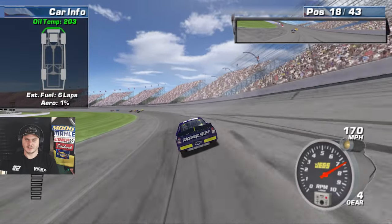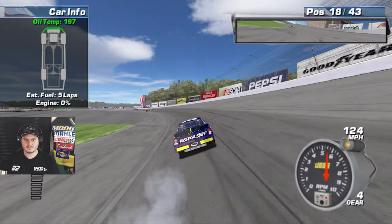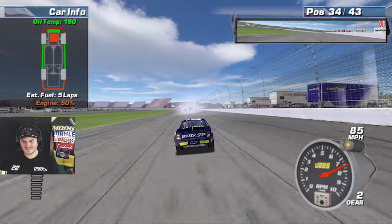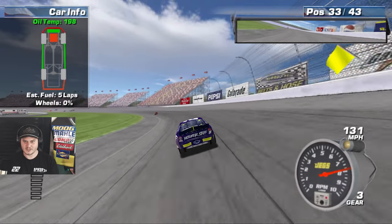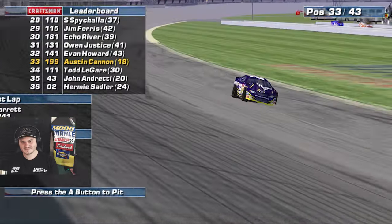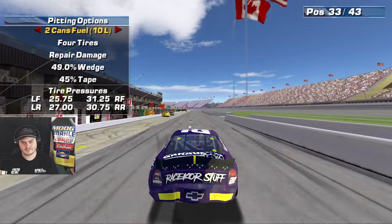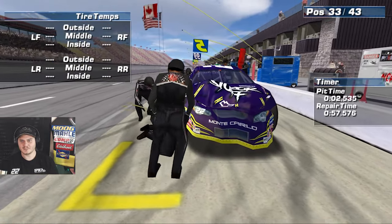Come on, dude. At least he saved it. Awesome. There's a spin in turn two. Well, at least the yellow is out. I'm gonna assume we're gonna pit here. Alright, bucketheads, let's see how long this one takes. Ah, kept it under a minute this time. Good job.